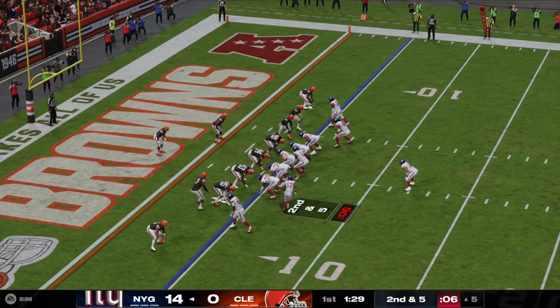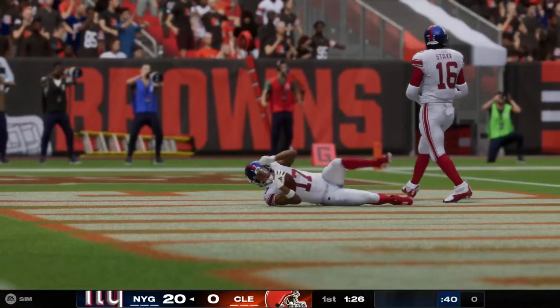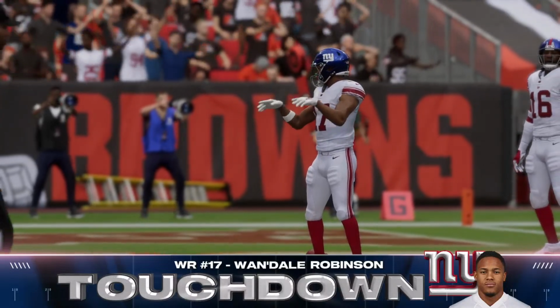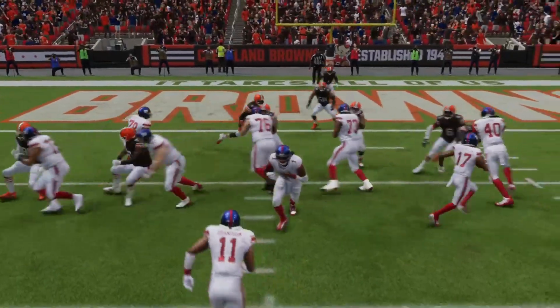Now they send a man in motion right. He's going to get it on the jet sweep. And he is in. Touchdown, New York. Wan'Dale Robinson. A 5-yard touchdown run. And the Giants take a 3-touchdown lead.